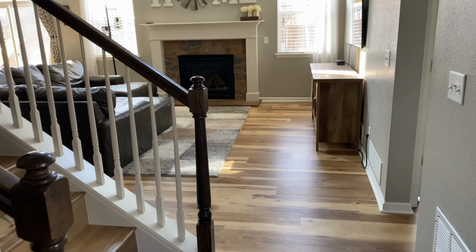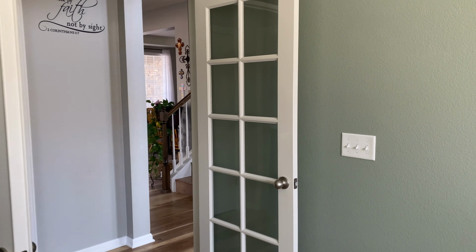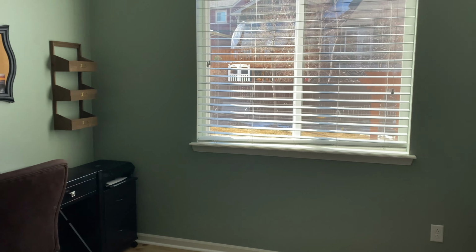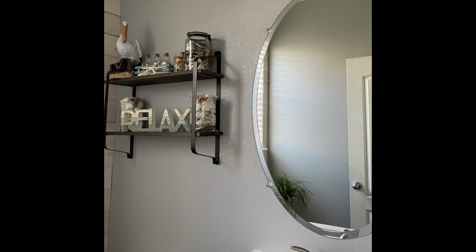As we travel further down the hallway, to our right is a main level office with French doors and a window overlooking the backyard. Conveniently located around the corner is a powder room. This is just off the office space and just off the garage.